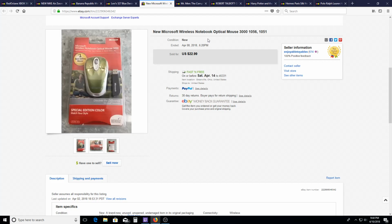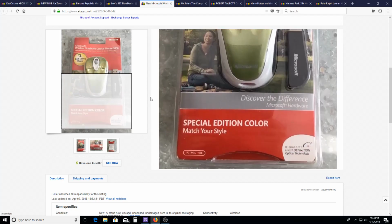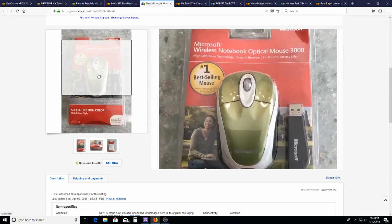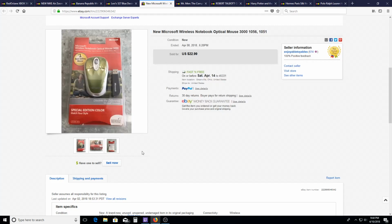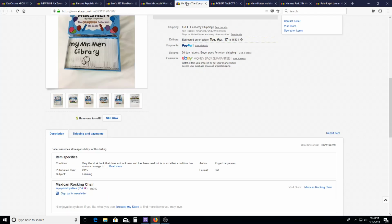Microsoft Notebook Optical Mouse. I want to say I probably paid $4 for this. Sold it for 22.99. I did send it out in a flat rate, so it cost me 6.90 flat rate padded envelope. So that was a nice little sale there.